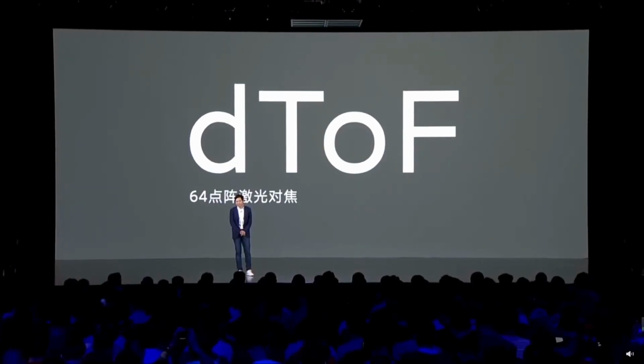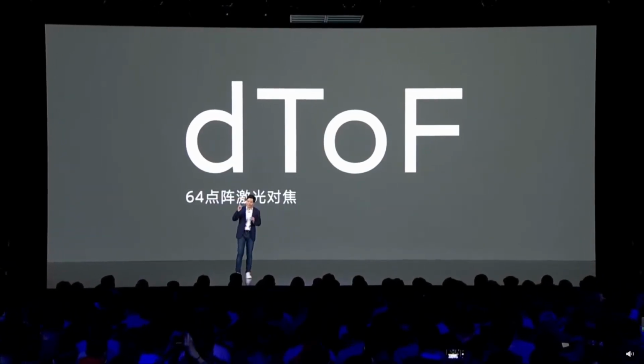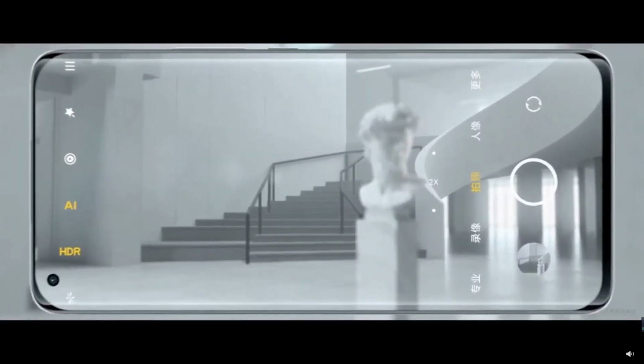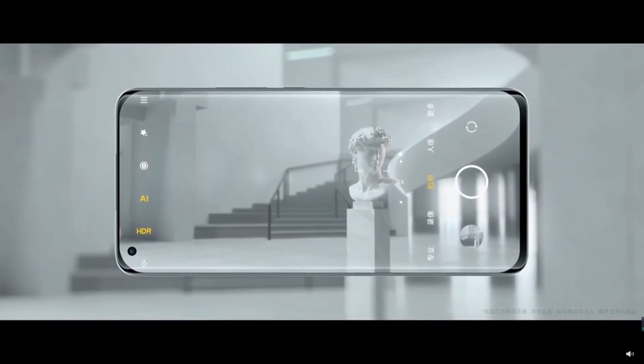It's also got a couple of extra technologies, one of which is the 64-dot DTOF laser focus assist. So basically they're testing the speed at which the laser bounces back from the object to the sensor to determine the distance and then make a focus adjustment based on that. It's not new technology, but if it works properly, it should be very effective in low light or even in pitch black. It should be able to focus on your object.